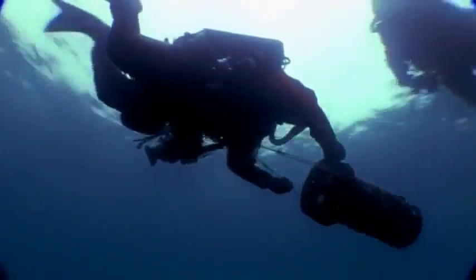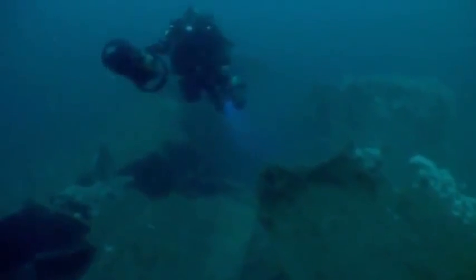The answer lies over 60 meters down, a full 200 feet. Until recent innovations in equipment and techniques, this depth would have defeated divers. The first wreck they encounter appears to be a small cargo vessel.